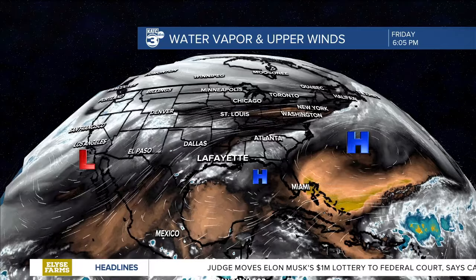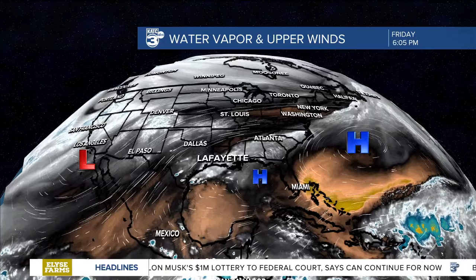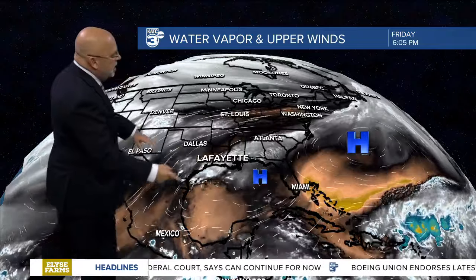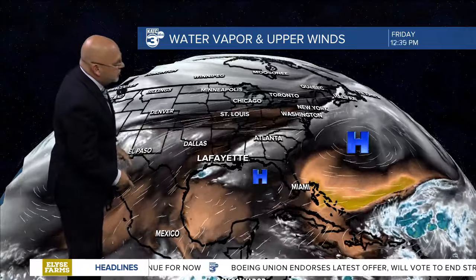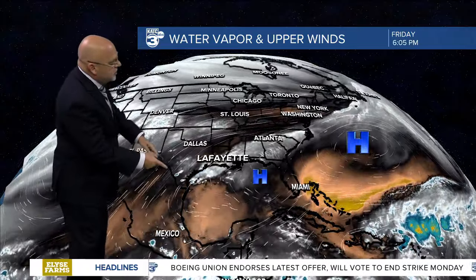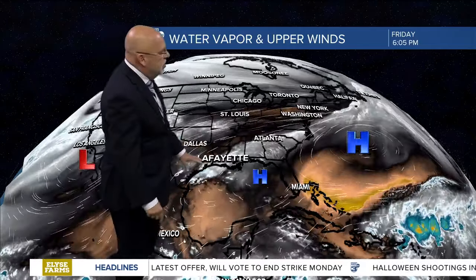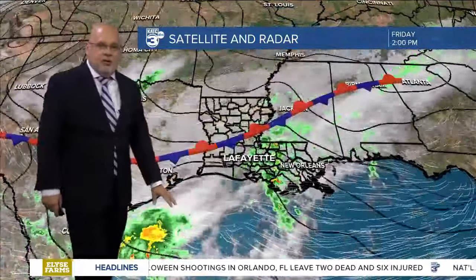Explaining this water vapor imagery, we have high pressure off the east coast of the U.S. and the eastern Gulf of Mexico east of us, so we're on the return flow combined with this upper level trough and little disturbances riding from Mexico. Sometimes the mountains start these disturbances and then they show up in the form of showers and storms along the Texas coast into Louisiana, and that's what we've seen over the last 36 hours or so. Most of the precipitation was offshore out into the Gulf of Mexico.